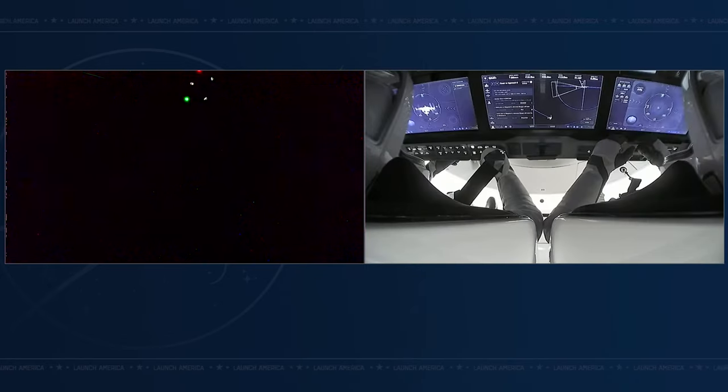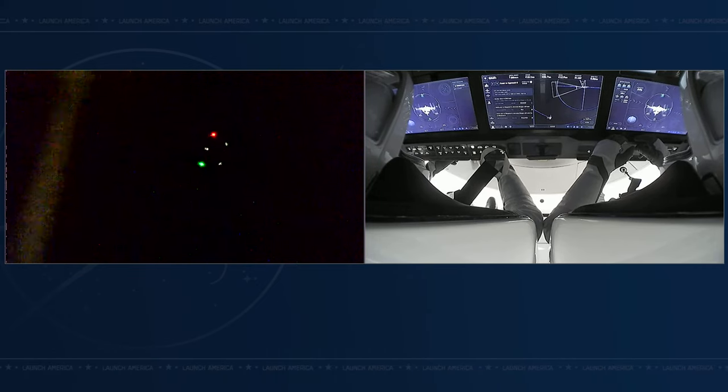Now this is a cool juxtaposition of views because they're looking at each other right now. So on the left, of course, is that Dragon capsule as it keeps moving, and on the right-hand side was the station. So that view of station is coming from that point on Dragon that we can see.